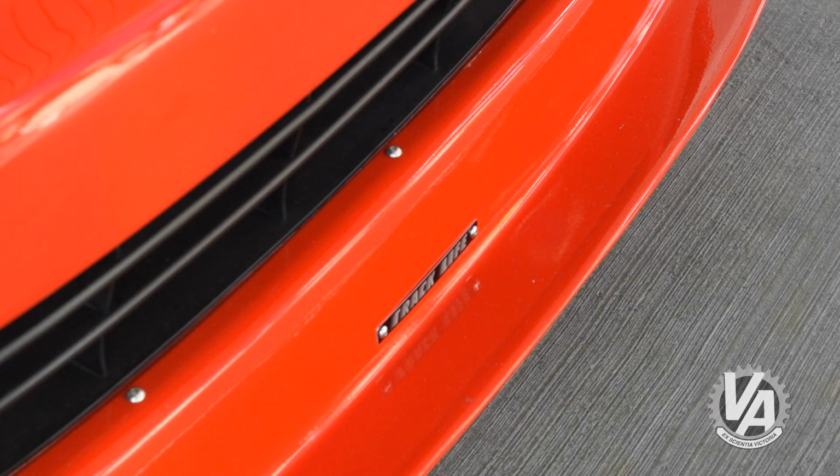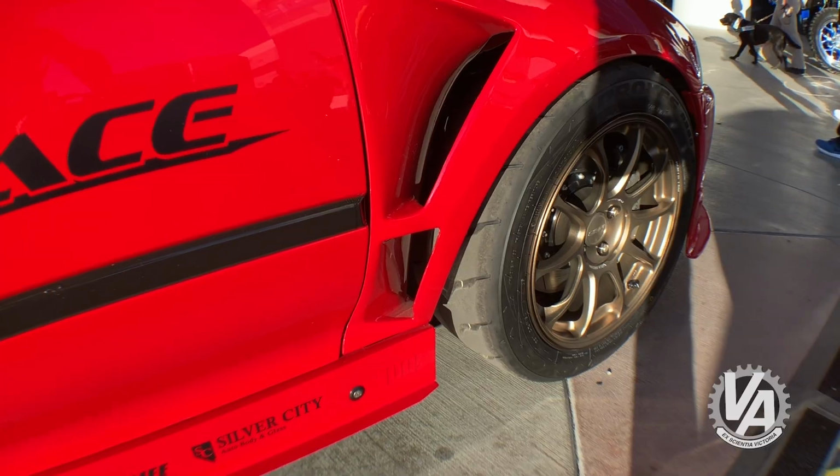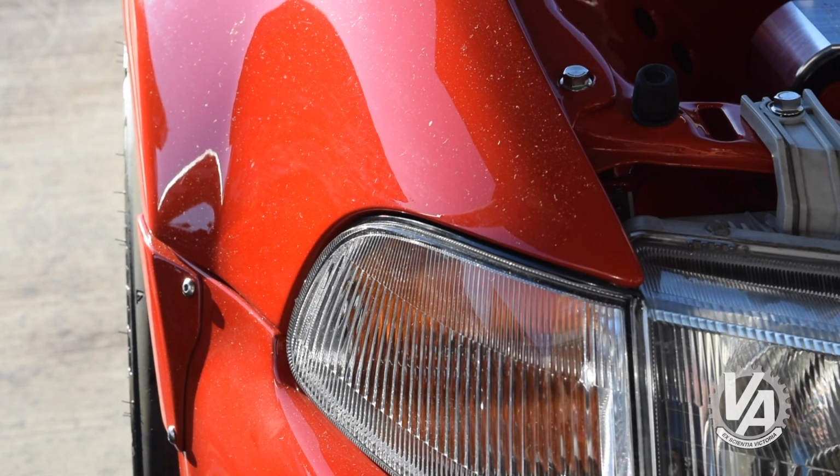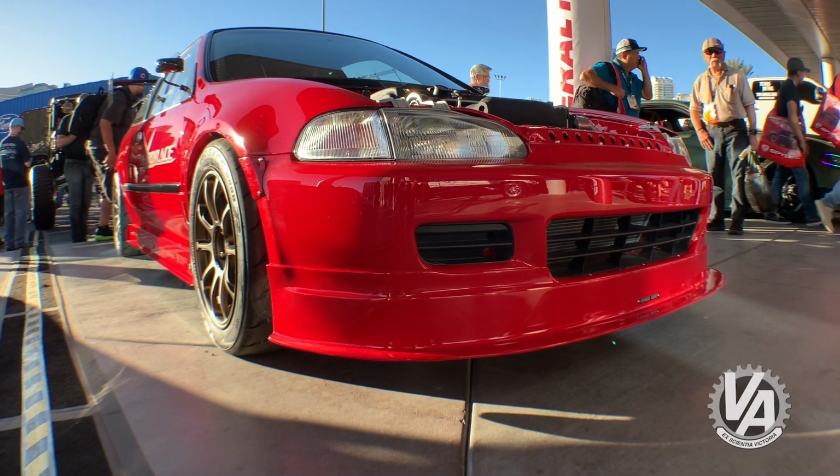And then Track Life, if you guys are familiar with them, they do really great fiberglass work. And so he made the fenders, I designed them. We're hoping that next year we release those to the public. So that's the prototype. And then he also made the lip.